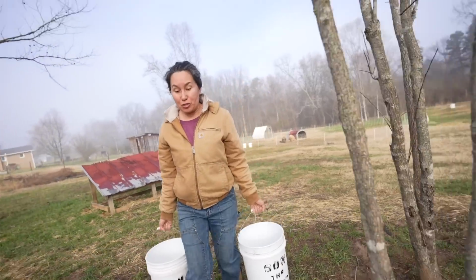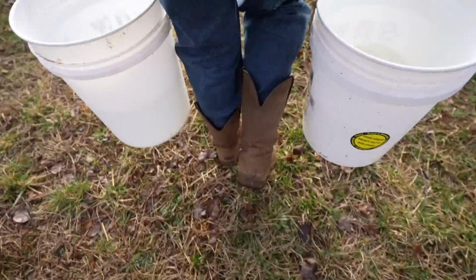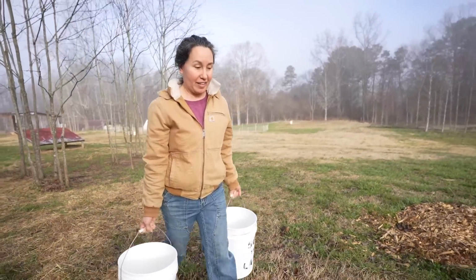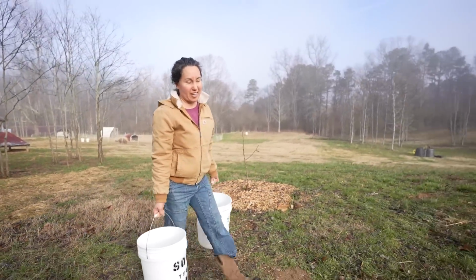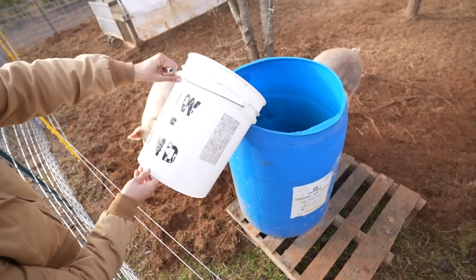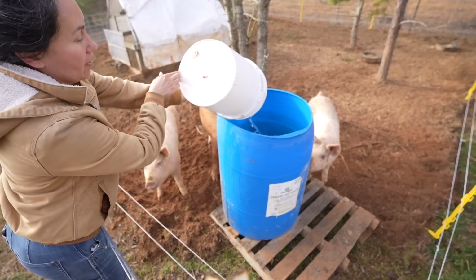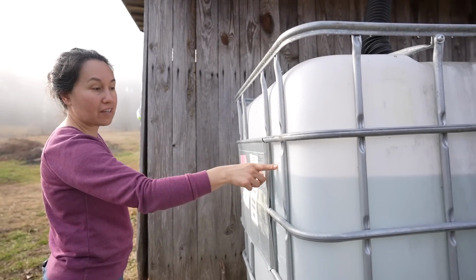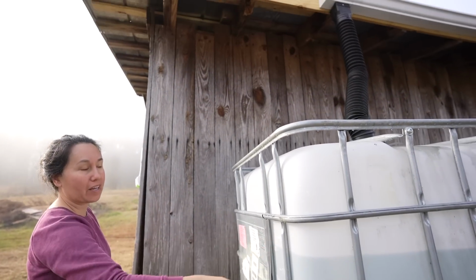We're about to have another storm. I thought we should just use up this water first so we can fill up with fresh water. I just don't want old rainwater sitting in there. And we water the chickens, change out their water, watered the coonies. So now you can see how much we're using here.